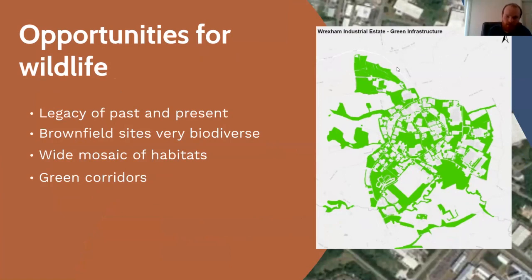So the opportunities for wildlife are quite extensive. It may not be a completely green area, it's fairly urban, very urban you might say, but the legacy of the past and modern day practices have given rise to lots of spaces.